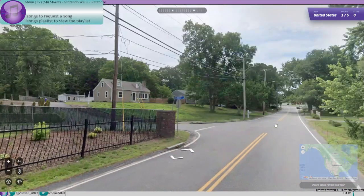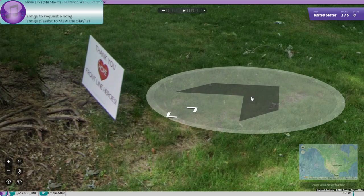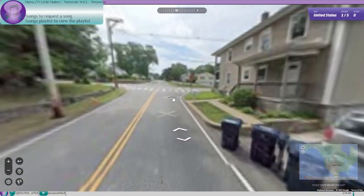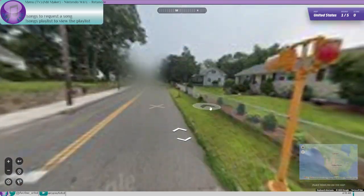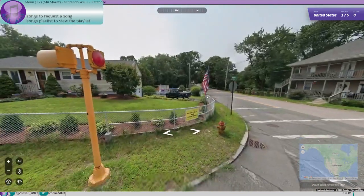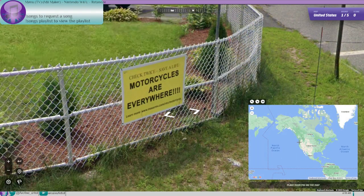Lucier Avenue. Thank you, frontline heroes. Yep, and here we have, in case you forgot, we were in America. Check twice, save a life, motorcycles are everywhere. Oh look, Massachusetts.